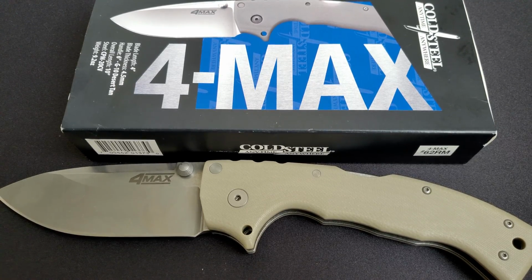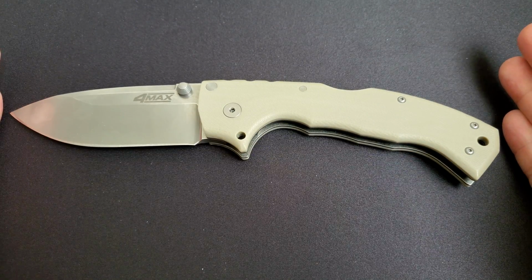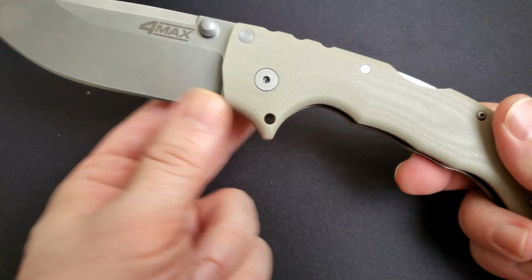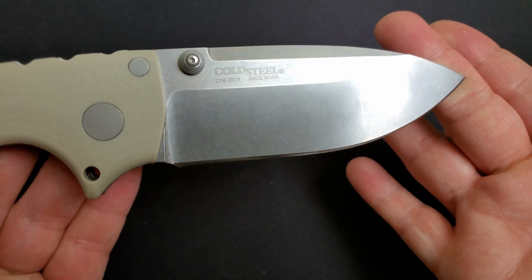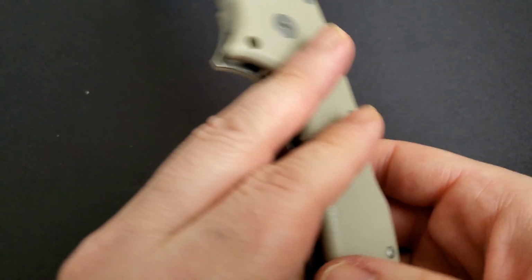Hey YouTube, today we're going to talk about this big, aggressive, really interesting knife from Cold Steel. Of course, who else but Team Andrew Demko and Lynn Thompson. Cold Steel 4 Max. It's an overall 10-inch length, has a 6-inch handle and 4-inch very premium steel CPM-20CV blade made in USA.